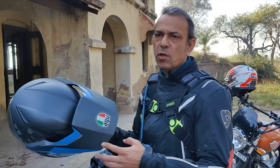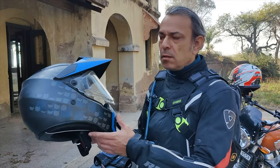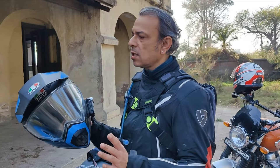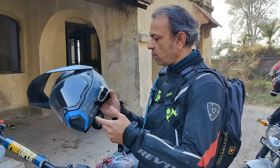But as I mentioned, if you're only going to do a dirt ride or a hard ride, then you probably need an MX helmet. But with this one, while you're traveling, all the wind, etc., because you're not wearing goggles, this takes care of it. So it's pretty light, vented, fancy. You can fit anything.